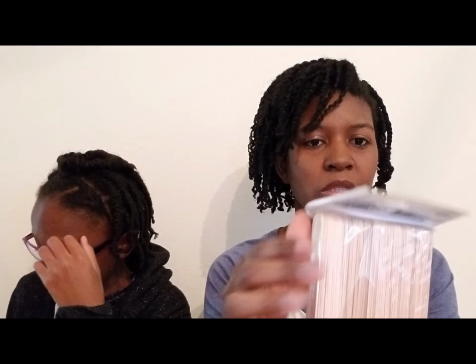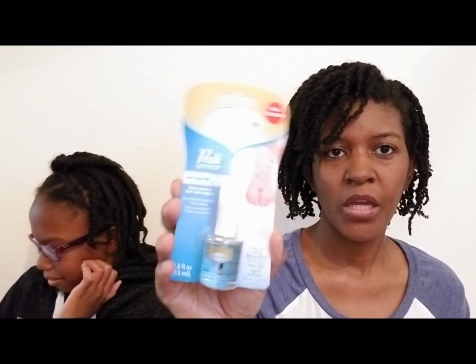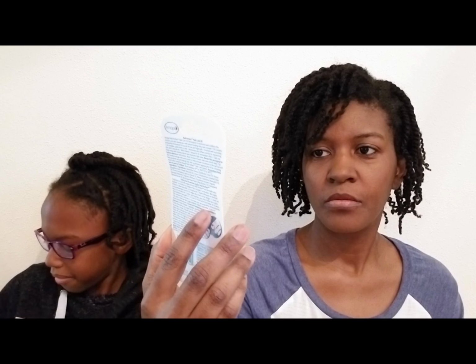Next, my mom got some crafting sticks. Yeah, I couldn't remember if I have some, and I think I have some, but they're smaller. So these are the longer ones, and it is 60 pieces. Some nail care oil for people with weird feet. Yeah, so after I bought... Actually, I'm going to come back to this one.